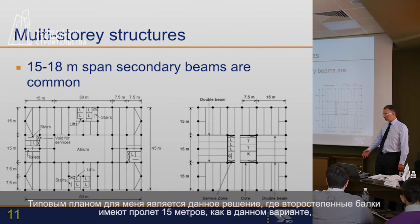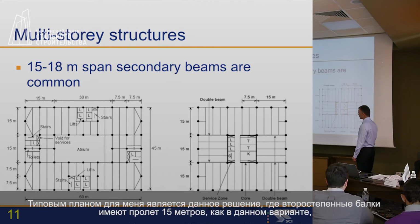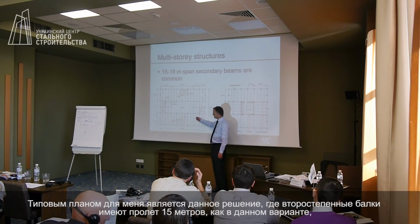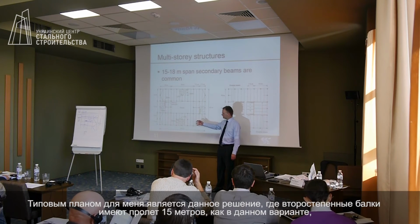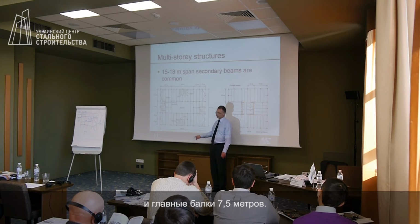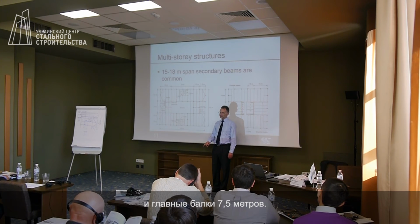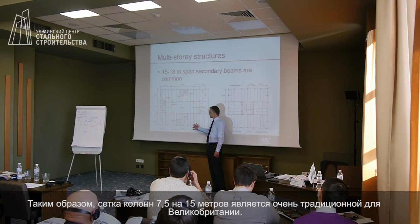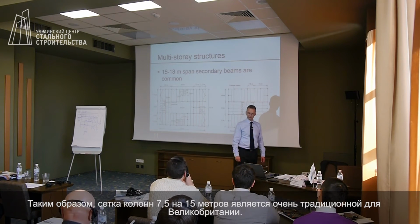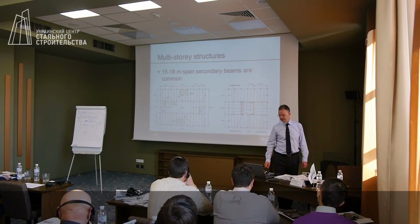So typical floor layouts for me would have secondary beams. In this case they're spanning 15 metres, and they're spanning onto primary beams, which in this case are spanning 7.5 metres. So a 7.5 metre by 15 metre grid would be very orthodox in the United Kingdom.